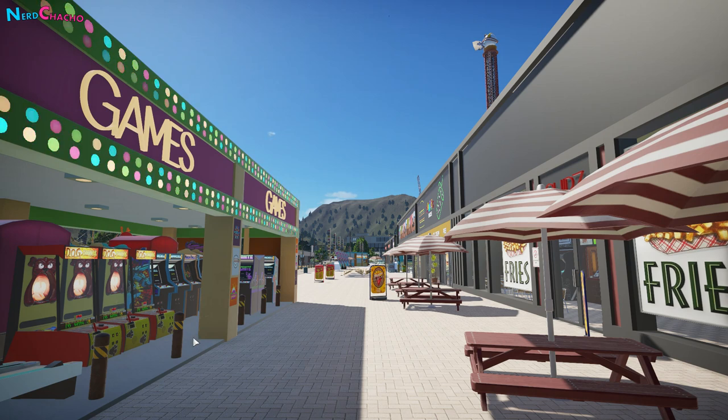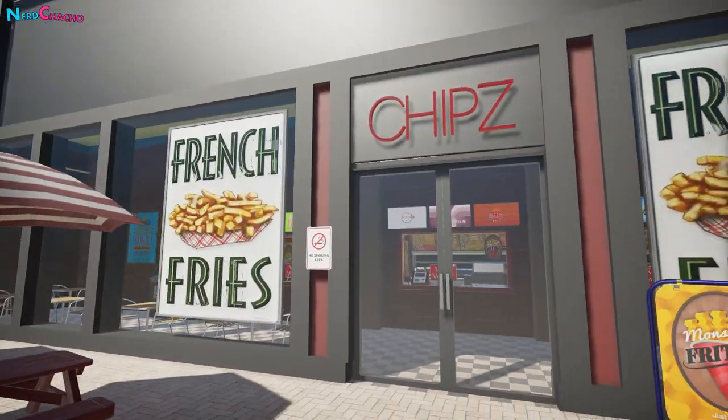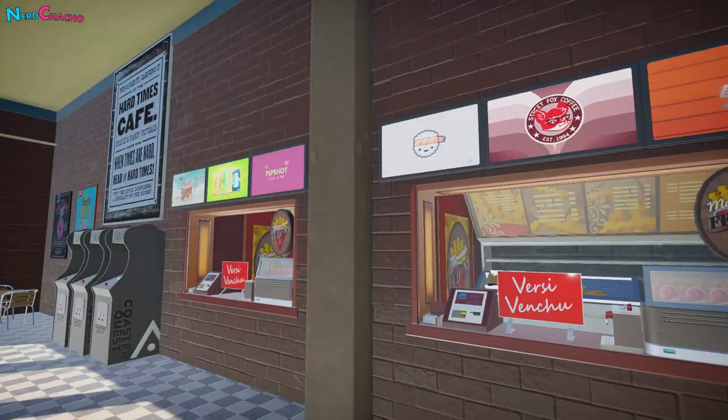The idea is to catch people to play games that aren't going to the arcade. So it's supposed to be like a bit of a support for that. Then you have this really loud Chips. So this is like a small restaurant.